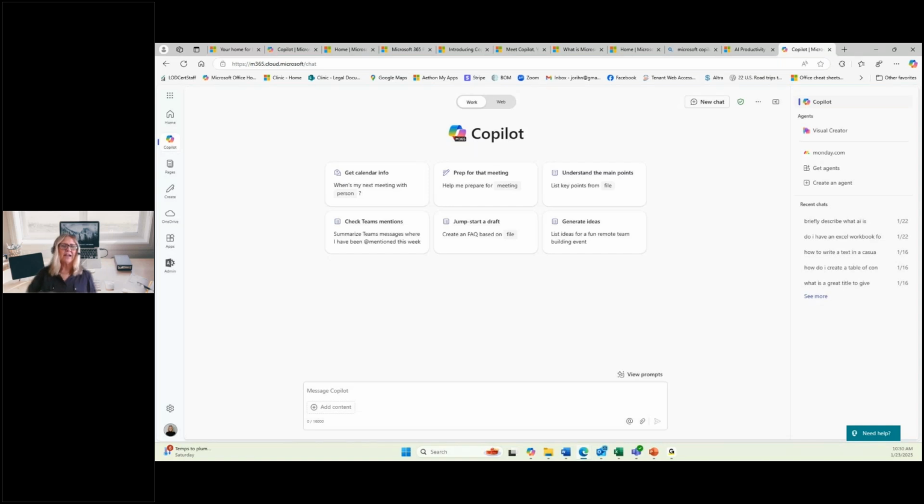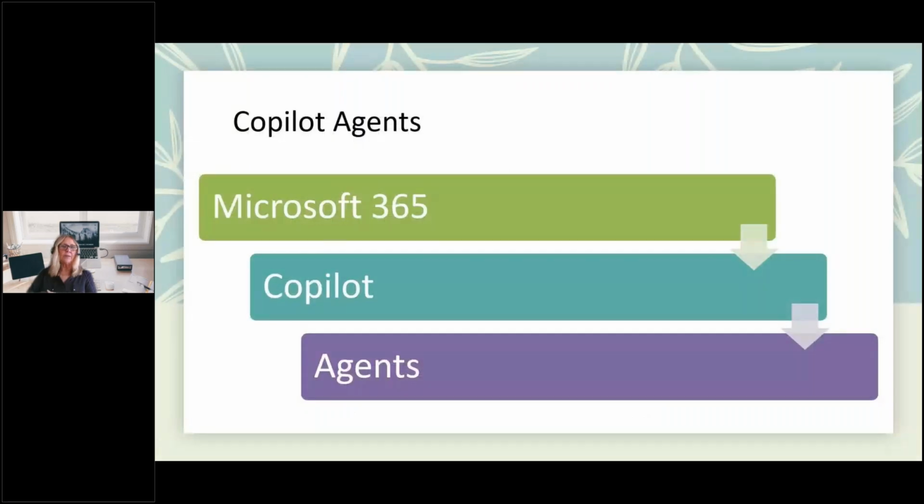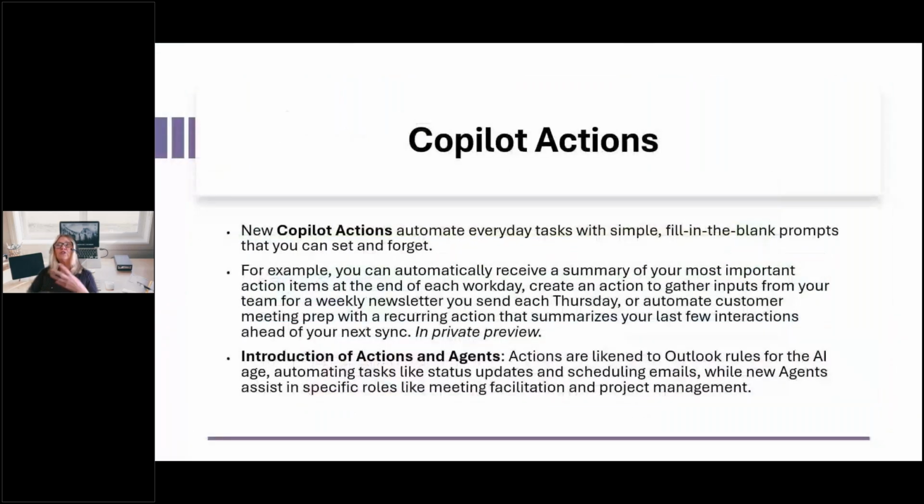But what's going to be enhanced coming up is, I'm sorry, the actions. So with the new actions, for example, you can automate receiving a summary of the most important action items at the end of your workday. So it's going to recognize what it is that you're doing. It's going to give you an icon, a link. It's going to say, this is what you're working on. You can click on a link for this action menu and choose from the list of actions to have it help you automate the things that we're using Copilot for the most.